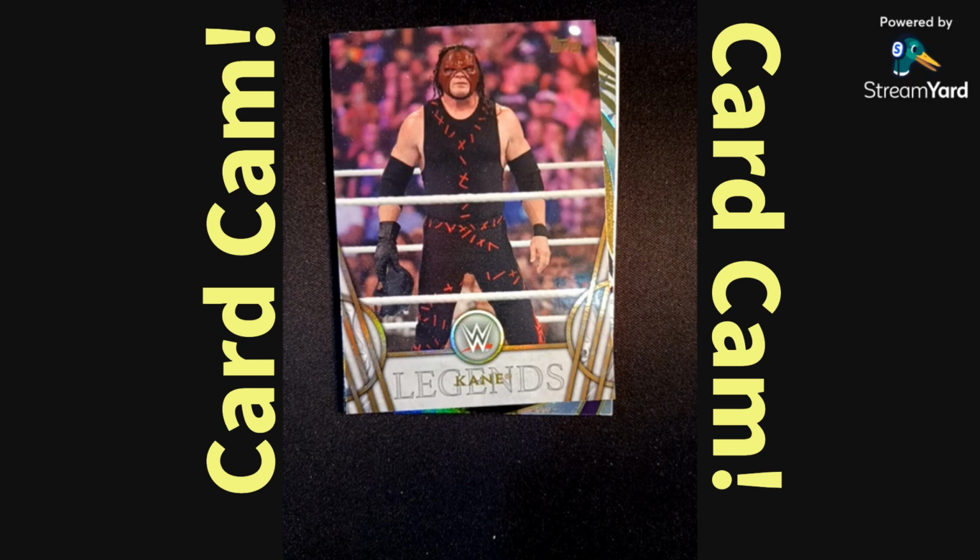The Undertaker thought Kane died in a fire when they were kids, and then Kane comes back at some point, and they became the Brothers of Destruction. Kane eventually lost the mask later in his career. The storyline was he was horribly disfigured in that fire, so he wore the mask to cover the scars.